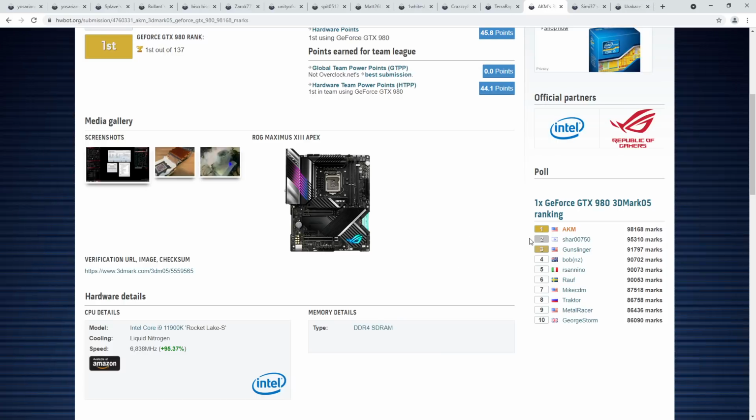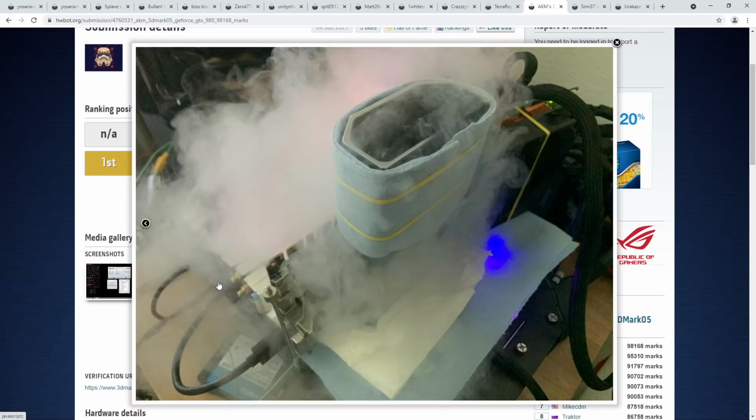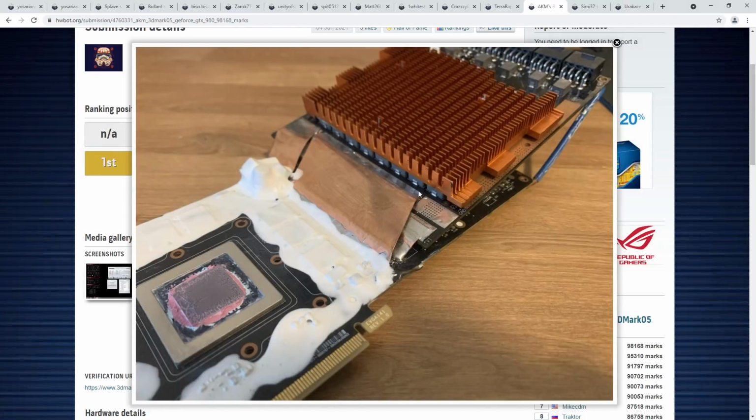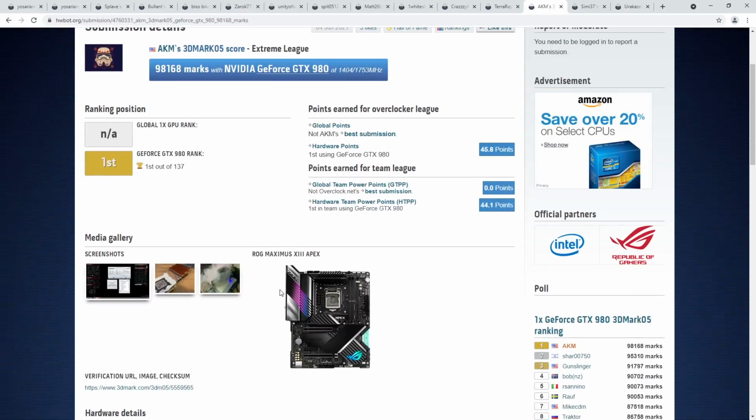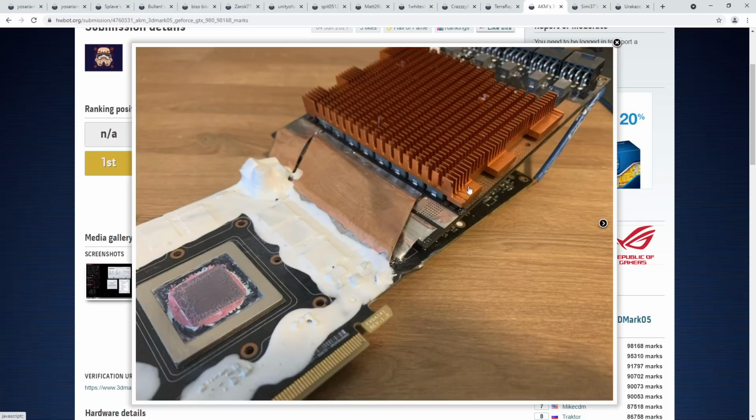And he should have pushed the GPU, especially since this is an e-powered GTX 980, and this is done by Miller. The guy who builds these e-powers, they're always so clean. And then people run 3DMark05 on these cards and don't take advantage of the e-power at all. So this is a VRM replacement. If you're wondering what you're looking at here, this literally just replaces the stock VRM of the GPU.